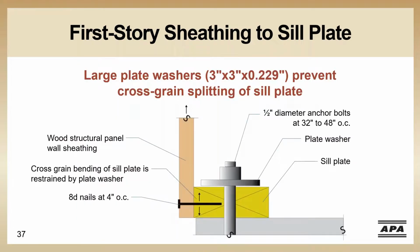Here too, we utilize the wood structural panel wall sheathing to strengthen the connection and help complete the load path from the roof down to the ground by overlapping with the sill and fastening with 8D nails spaced 4 inches on center. We also recommend the use of a 3x3 inch plate washer spaced every 32 to 48 inches on center to help prevent cross grain splitting of the sill plate.